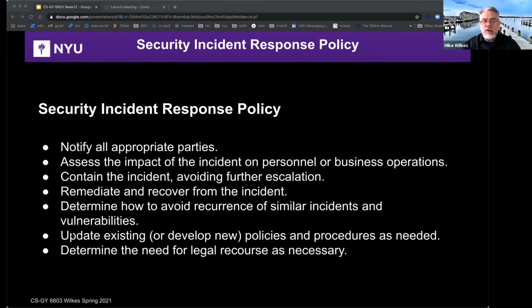Notify, right? You have to notify all of the appropriate parties. And so the SIRP should have a list so that people don't have to remember who needs to be contacted, like a checklist. Otherwise, there could be groups that are left out, right? Maybe the public relations team was left out because everyone was just so worried about dealing with the incident, and they forgot to light up the communication plan associated with incident response or breach reporting, or forgot to call the lawyers in.